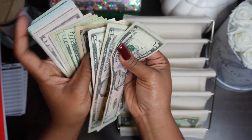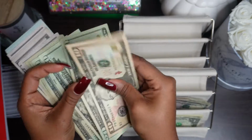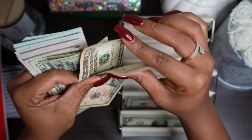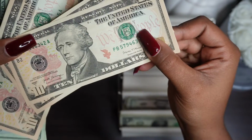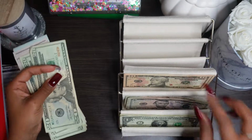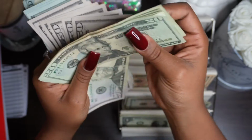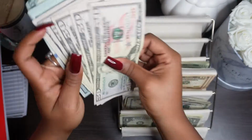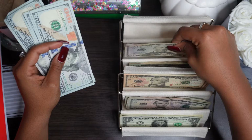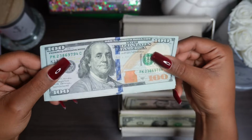When I went to the bank to get this money, the $10 bills were brand spanking new, like they're sticking together, and I'm like, that's crazy. These are brand new tens, all of them. So they're not going to be flimsy like those tens from last week. Okay, I did get my nails done, so I did take out of the self-care. And then the hundreds.